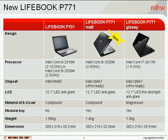Also in the 12-inch sector, we will offer you a new product beginning of June. So we have launched in February the LIFEBOOK P701 as a cost-optimized 12-inch system, whereas on the other side we have the P771, which is really our flagship high-end notebook for the management area. We will introduce in June a LIFEBOOK P771.